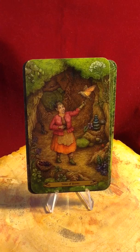Brownies are very fond of brooms. Leave a tiny broom in a corner of your home if you want their help, or leave one in the woods for a forest brownie. Tiny broom. And then we get to the 10s now.